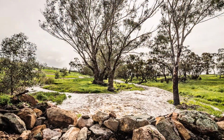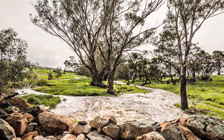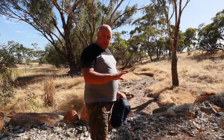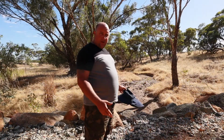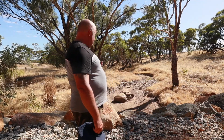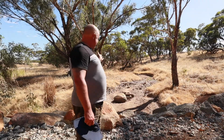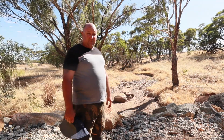Amanda took a lovely photo from just behind the camera looking this way, when the water was flowing and everything was green, and you can get a contrast for the difference of what it was. It was lush, it was beautiful when you compare it to the photo, and wow, just unbelievable.